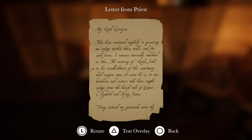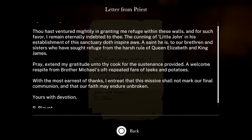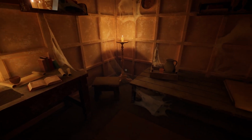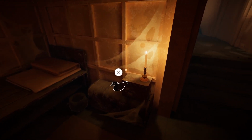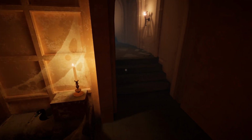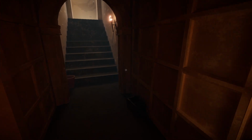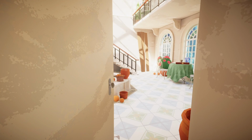In the room we found a letter from Mr. Blunt thanking us for hiding him in our home. There are no other clues in this room, but there is a duck, so make sure you inspect it. This should hopefully be the third duck you've interacted with, which means we only have 2 more to go. Now we can head up the stairs to see what else we can find down this dark tunnel.